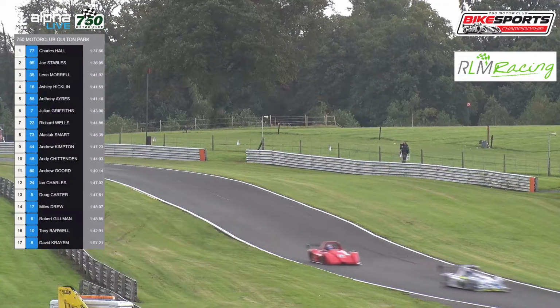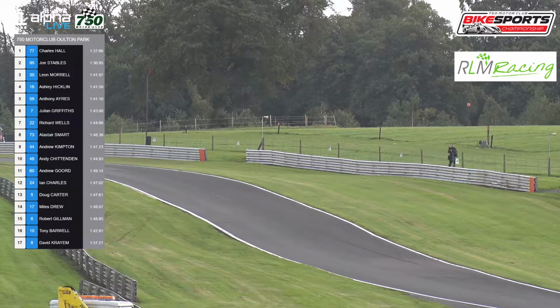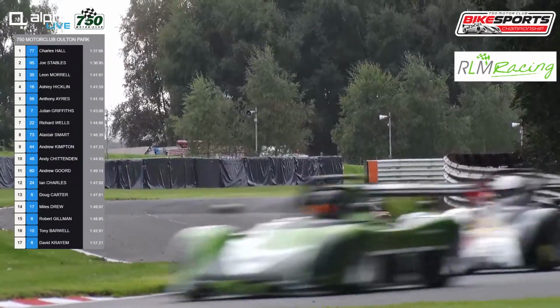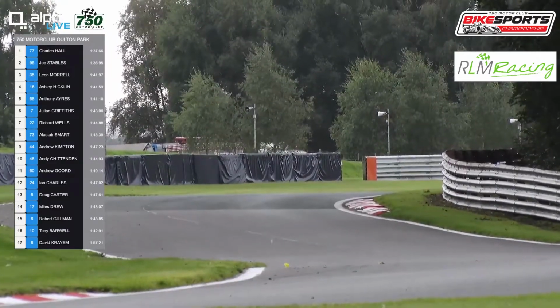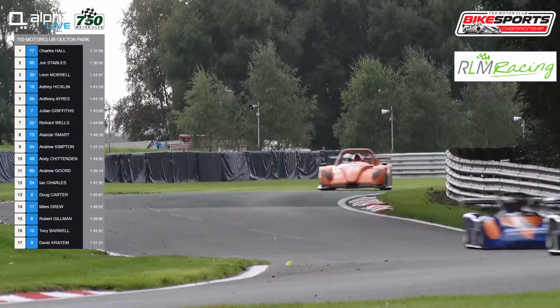I wonder whether Anthony Ayres is on wet tyres, perhaps, because the pace has significantly dropped away, and it doesn't seem to be down on power. It's just traction and turning ability into the high-speed corners. So I think maybe those wet tyres, if he is on wet tyres, are a little bit past their best right now. Yeah, I think you could be right. I think they have a different tyre strategy.